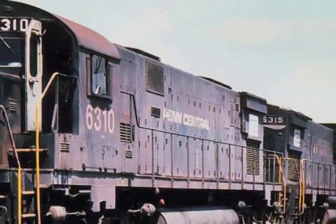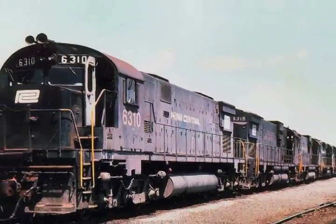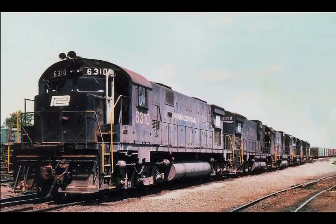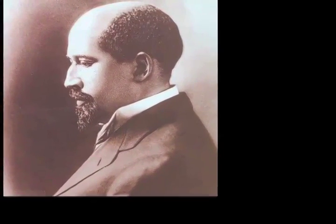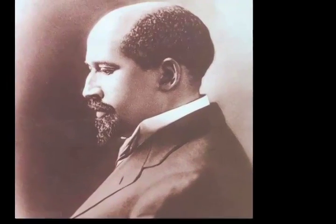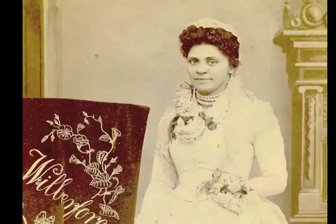The Penn Central Railroad brought many a student, teacher, and visitor from other parts of the country as well as the world to Wilberforce. Among the notables were W.E.B. Du Bois, the philosopher and author, who taught at Wilberforce University in the late 1800s, shortly after returning from a Berlin fellowship.